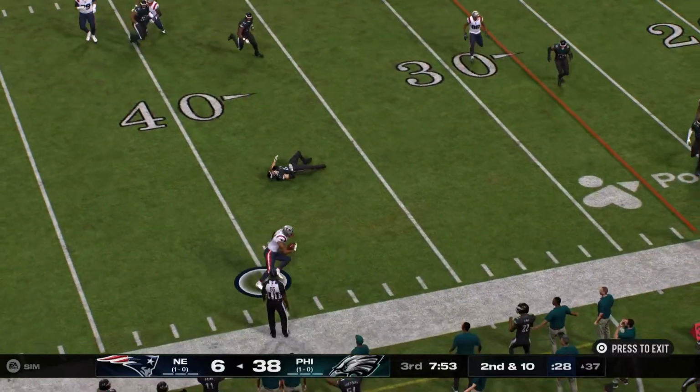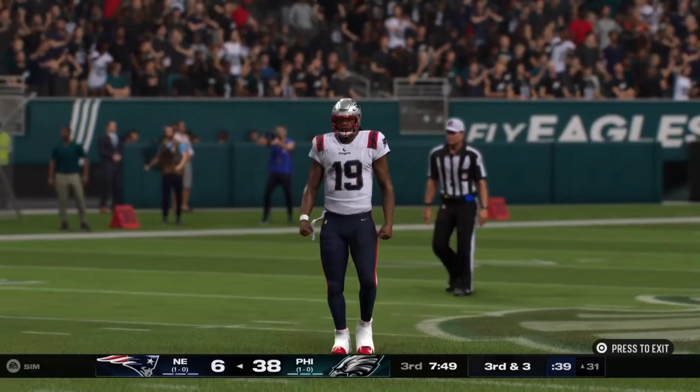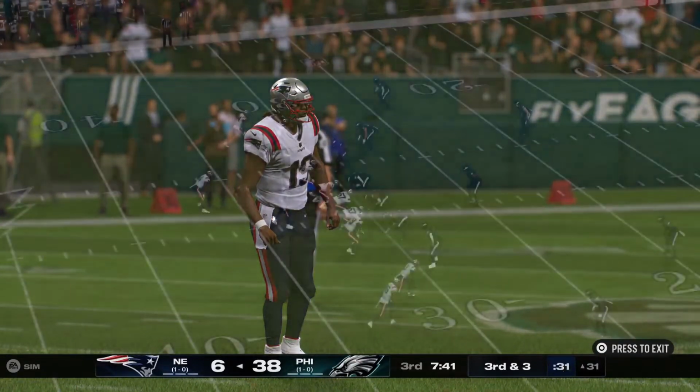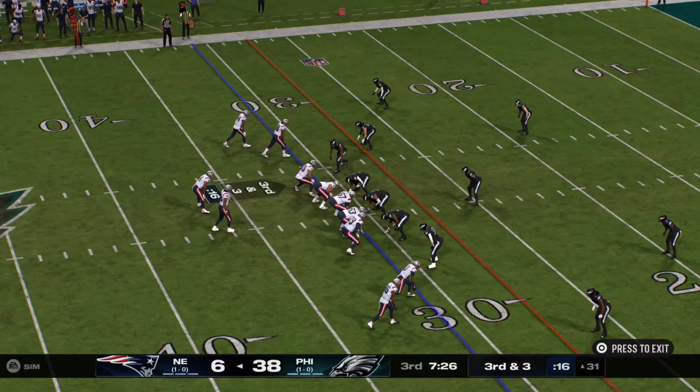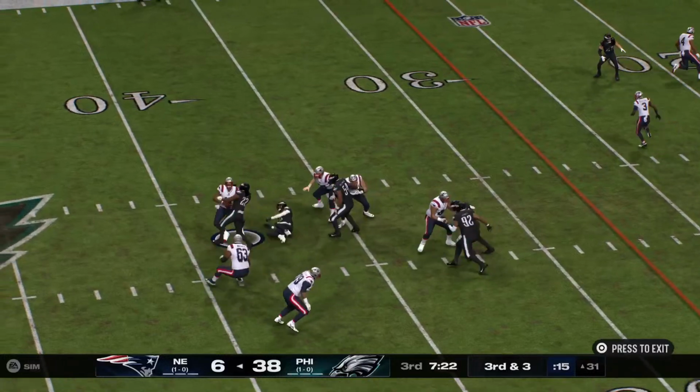That'll be complete to Gibson. And that'll go for a gain of 7. And it's going to set up 3rd down. There's a lot of ways to get the ball in the hands of your running backs, and it's not always by just handing it to them. In this case, it's a simple check down, picks up a good gain, brings up 3rd down.